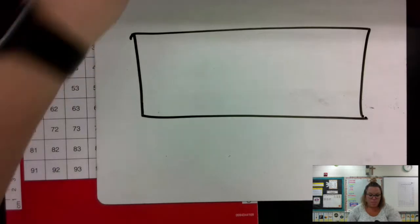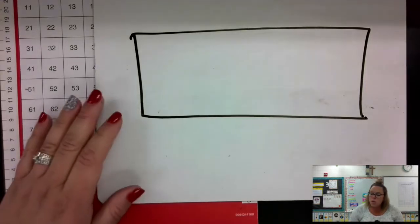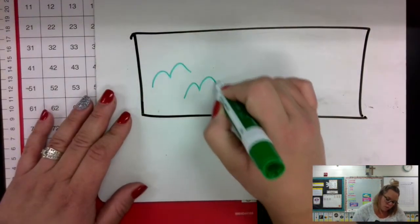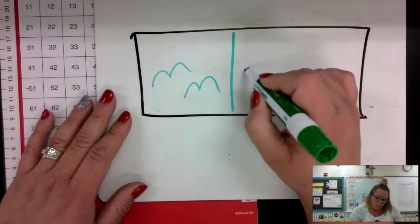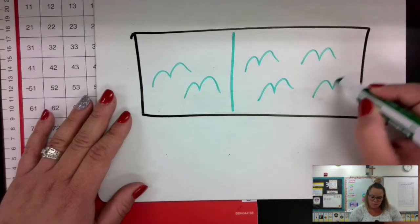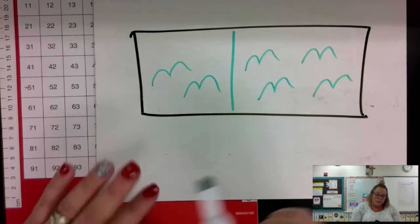some more story. So we want to draw this. We want to draw a picture to show what happened. What are we going to draw first? We are going to draw 2 birds because that's how many there were to start. Then what happened? We have to draw 4 more birds because 4 more hatched. Okay, now that shows us our picture.